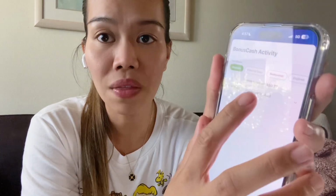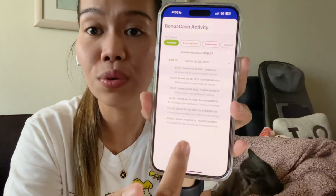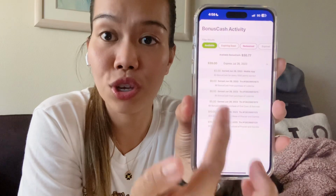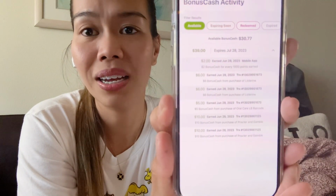And then if you want to click on this, it shows you how much bonus cash you have and the expiration date, which is July 28th. Bonus cash is available for 30 days or 31 days, or we can call it a month after you earned it. So I did earn this bonus cash today, which is June 28th. So they will expire after 30 days or 1 month after you earned it. Okay, so with that page, you can click on that and then it will show you where and what promotions you earned that bonus cash.